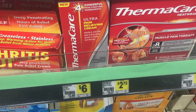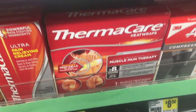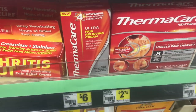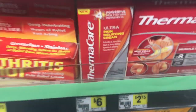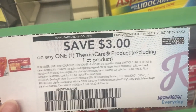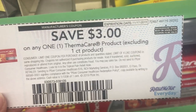Okay, the next item that we're gonna pick up is the Thermacare Ultra Pain Relieving Cream. We're not gonna pick up the heat wrap because this is only a 1 count, and that is excluded by our coupon that we're gonna use. This is $6, but we have this awesome internet printable coupon that we got from Retail Me Not. It is $3 off any one Thermacare product, and it just excludes the 1 count.